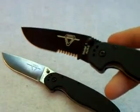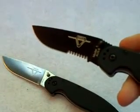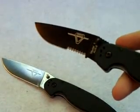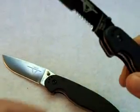I've cut a lot of cardboard with this. I did a bunch of recycling chores. I cut down some plastic milk jugs, as well as a bunch of plastic 2-liter soda bottles. And let me show you the wear on this. Just some slight wear on the very edge. You can see there just a little bit off that, right on top of that bevel, but not much at all.